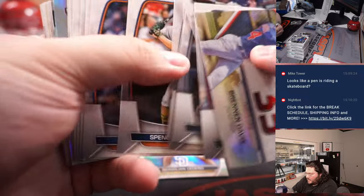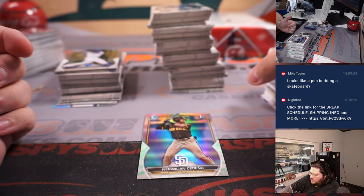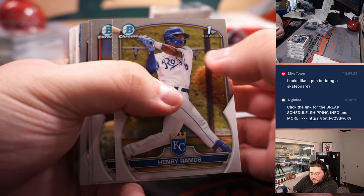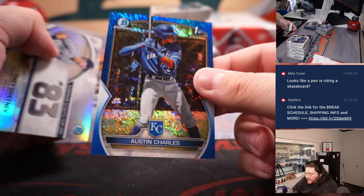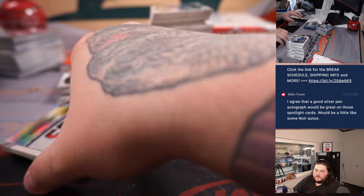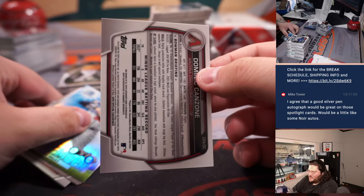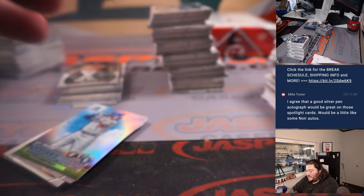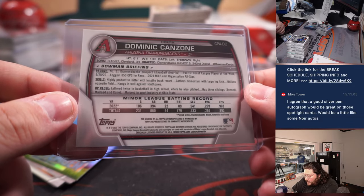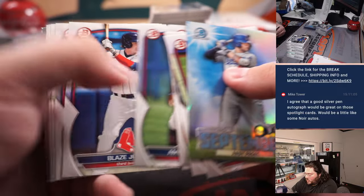Nerwin Cedeno on that non-numbered parallel. That's going to the Padres, Matthew S. Blue Shimmer on the first for Austin Charles, 111 out of 150. Kansas City Royals, James L. Oh, yeah. Silver or gold? Saw the D-back Addicts had a Dominic Canzone, 258 out of 499. Refractor, first on the auto for Steven and the D-backs. Number 21 D-backs prospect, at least 908 OPS last year. Okay. Dominic Canzone on the Bowman first refractor auto.